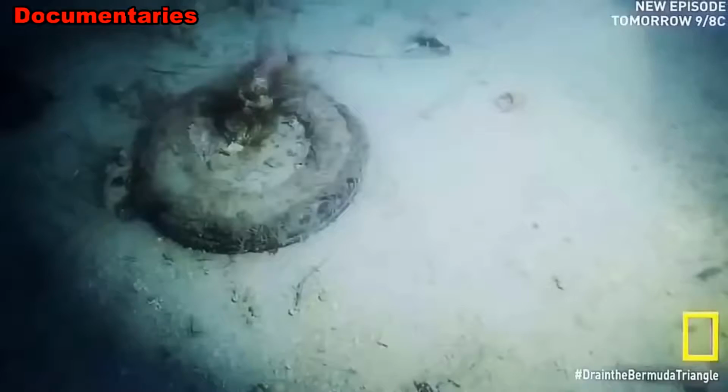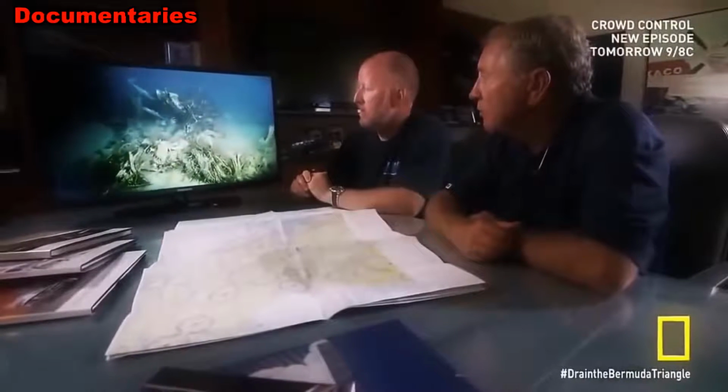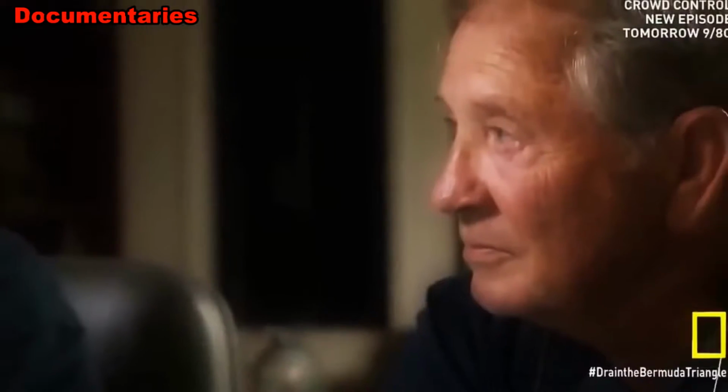Well, judging by the brake system and the tire that was on there, it would be a post-World War II aircraft. I could tell that right off the bat. That looks like it's obviously part of the cockpit, the top of it, the windows.